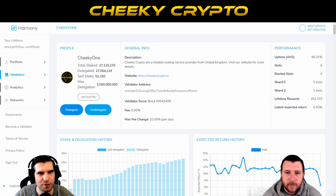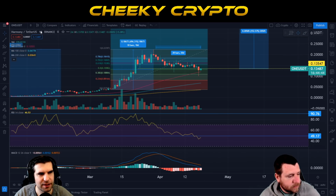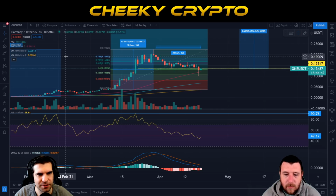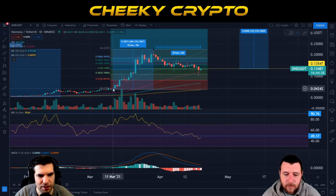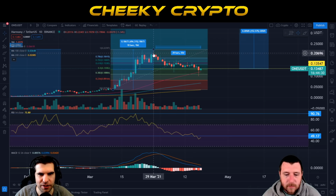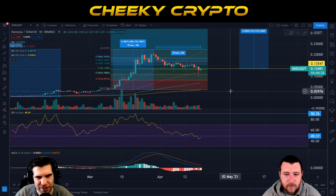Fantastic. Right, let's jump into this then. So this is ONE to the USDT, and here we are looking at the daily chart, and Binance is the data source. We have a Fibonacci retracement tool on here. This runs from our low level on the 11th of March 2021, followed by that high point that was the 29th of March 2021, right? So that was an 18-day run that saw 496% in gains, which is quite a significant run.